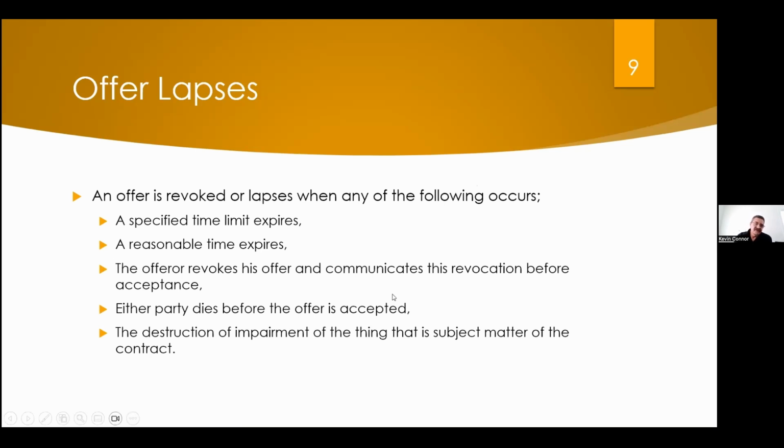If somebody dies, of course, the offer's over. Also the destruction or impairment of the thing that is the subject matter of the contract. Now, this happened to me one time. I made a deal with a guy to buy a motorcycle. So I went and looked at the motorcycle, nice motorcycle. I said, I'm going to give you $10 for this motorcycle. He says, okay. So we agreed, $10. Now, the next day when I came out to pick up that motorcycle, he had taken it for his last ride around the block and dropped it and dented the tank, and he bent the handlebars, et cetera, et cetera.